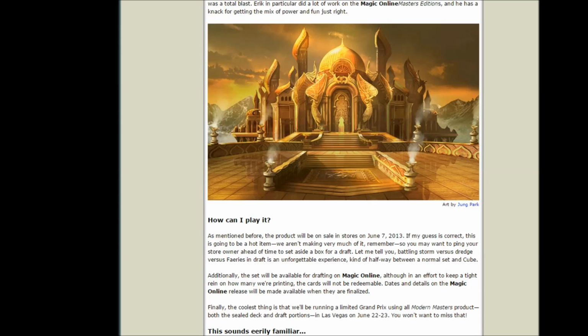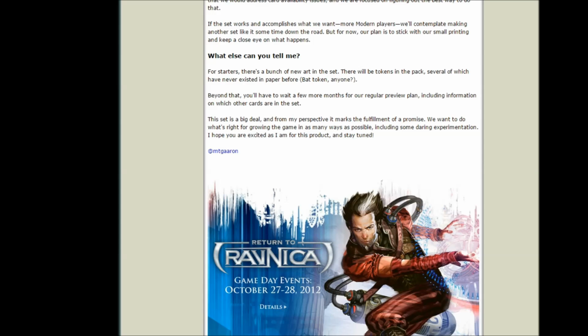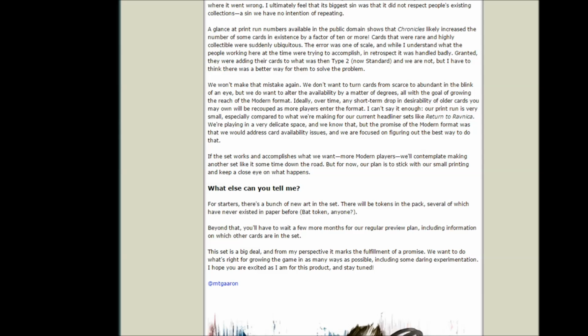This article goes on to talk about how they're going to really keep an eye on the print run of Modern Masters and make sure that it is a limited set, so that they don't have the Chronicles debacle. The Chronicles debacle was essentially why they put the reserve list in place in the first place, because it was a big crisis in the market when you had all these stores and collectors that had these cards, and then they were just reprinted. They printed the crap out of Chronicles.